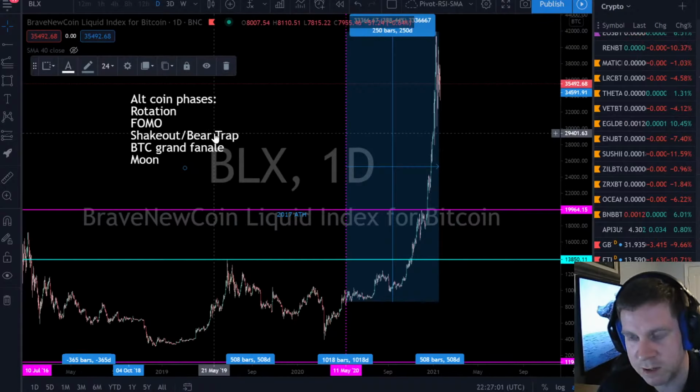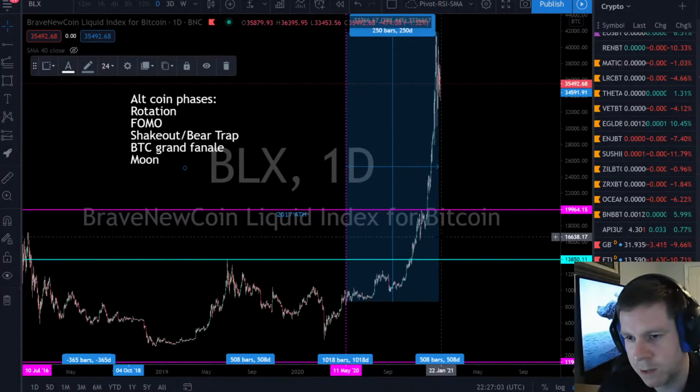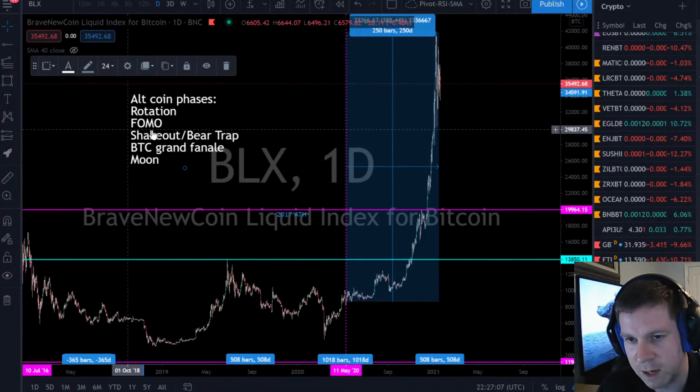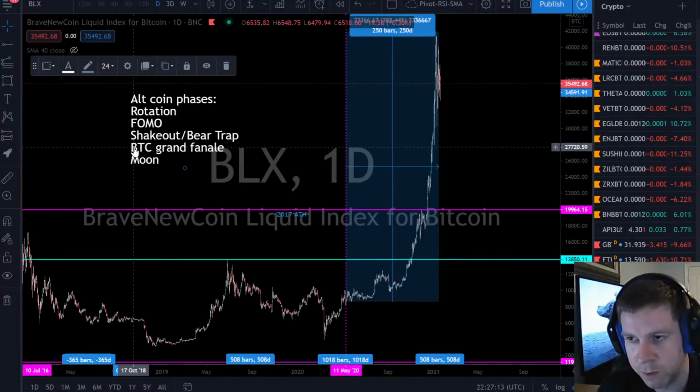and we entered this kind of shakeout and bear trap phase, both on Bitcoin, with those prolonged consolidations and sell-offs, and even more so on the altcoins. And then Bitcoin does its grand finale, and it just sucks the life out of all the altcoins when Bitcoin makes its big run, which should happen.